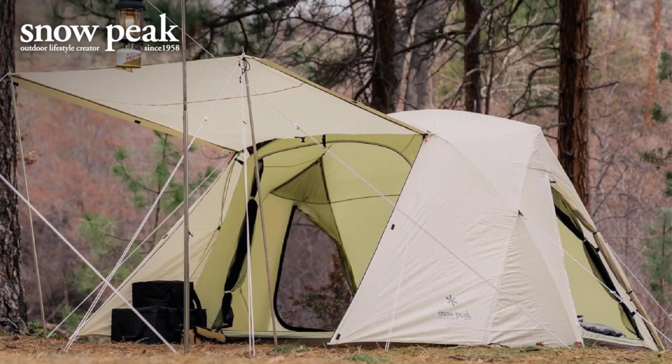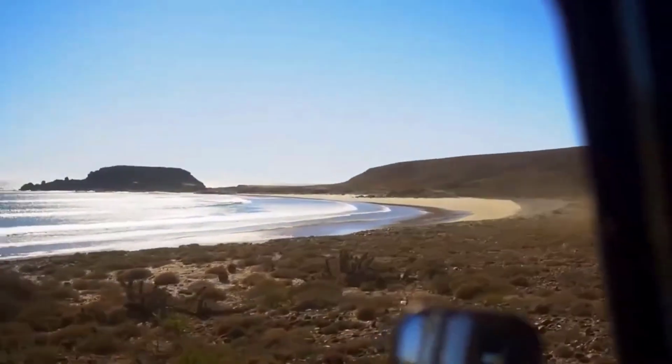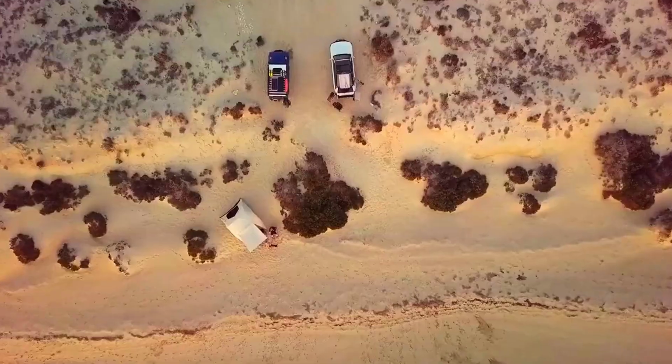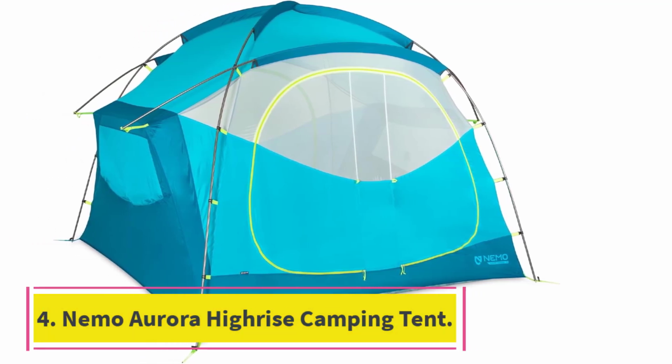The details: 14.9 by 8.1 feet floor area, 6-foot peak height, 24.2 pounds, polyester, waterproof, 4-person. Number 4. Nemo Aurora Highrise Camping Tent.